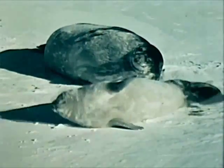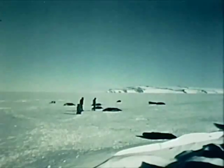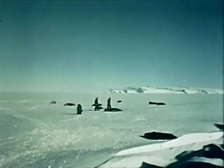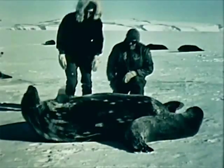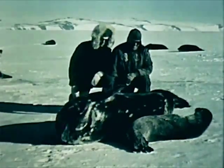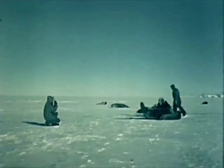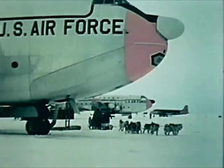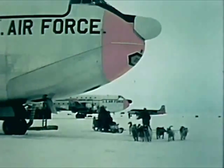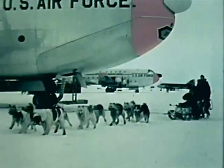The seals come up through the ice to sun themselves. A mother and her pup pose sleepily for shutterbugs among Deep Freeze personnel. Seals, like the penguins, seem to have little fear of man. Here's an interesting contrast between old and modern means of Antarctic transportation.